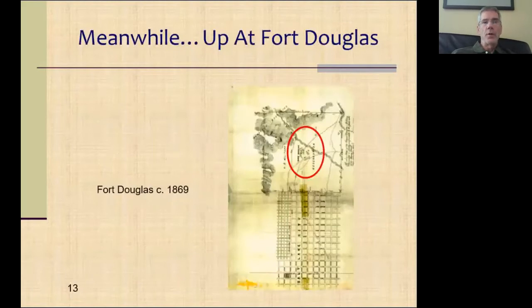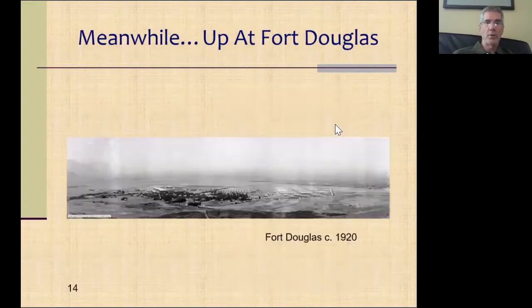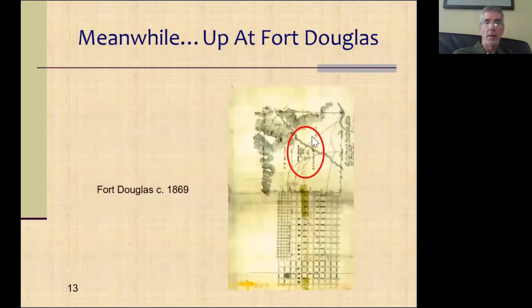This is Fort Douglas in 1869. The campus, if you will, of the fort is shown in that red oval. And I want you to remember that we were looking at a large parcel of land to the east of the campus of the university. That's kind of this parcel right here. Here's Salt Lake, the edge of the city, if you will. Here's the campus of Fort Douglas. And this is a large parcel of land that was going to keep President Ray Open up at night.